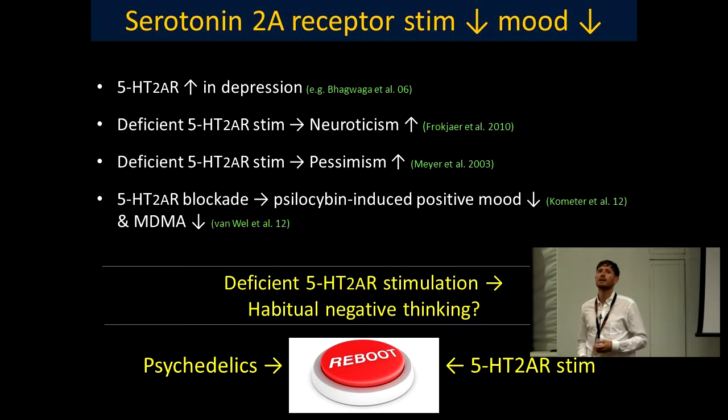So as a kind of homeostatic mechanism, it upregulates, we say, it increases in number so that it will get some stimulation. Again, deficient serotonin 2A stimulation, which comes from the 2A receptors being increased in their density, is associated with neuroticism and pessimism in different studies. And if you block the serotonin 2A receptor, this is some nice work by Franz Vollenweider and another team in Holland.